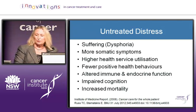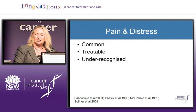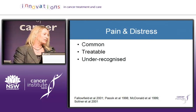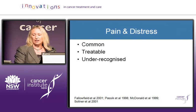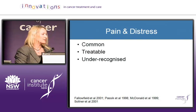Okay, so both pain and distress are really common for people with cancer. They're also both treatable. There are things that can be done to help manage or ameliorate them, and they're often under-recognised. So research has shown that as little as 10% of cases of depression can be recognised by an oncologist in a busy oncology practice.